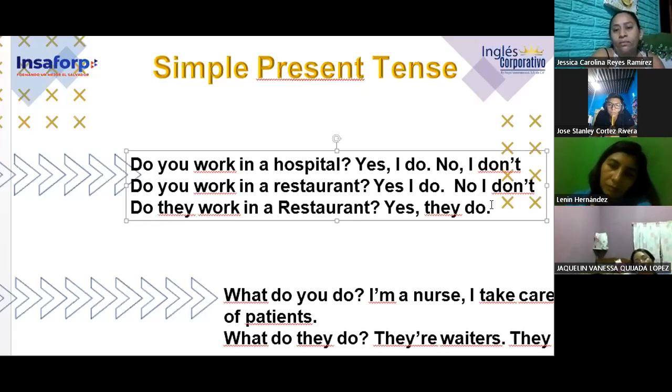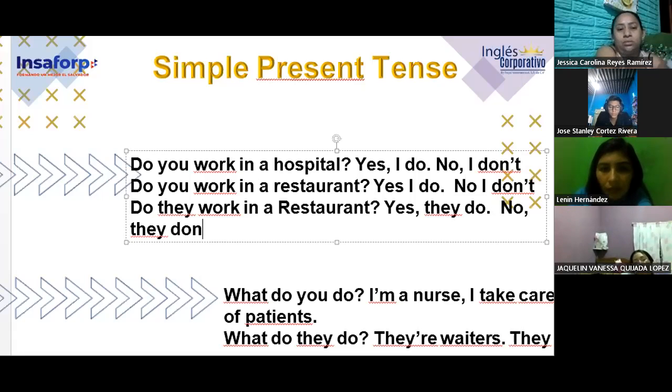A ver, do Jessica and Lenin work in a restaurant? Entonces la respuesta, si fuera negativa, vamos a decir, no, they don't. They porque estamos hablando de dos personas, ¿verdad? We are talking about two people. All right, estas son preguntas directas y que solo requieren la respuesta yes or no, okay? Yes, I do, no, I don't, okay?